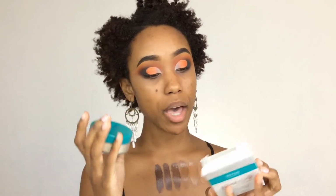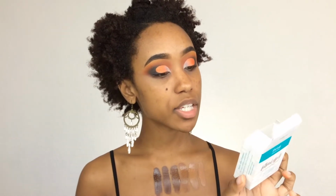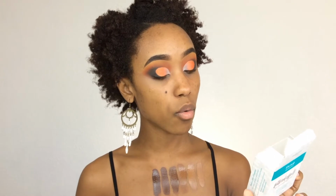The CC cream is actually natural finish. So I'm going to take out this powder that they sent me. And it says you dip the brush into the mesh and tap off the excess powder. And then you set the foundation or your CC cream with the powder. So normally what I do before I put on foundation is I put powder on my face beforehand. And that's what I'm going to do now.